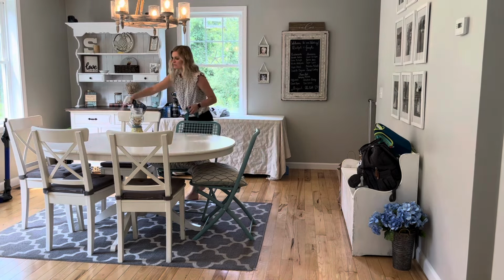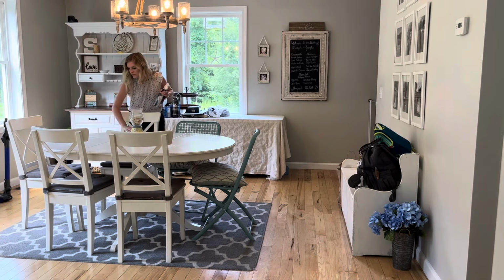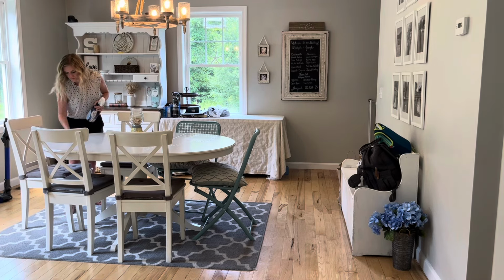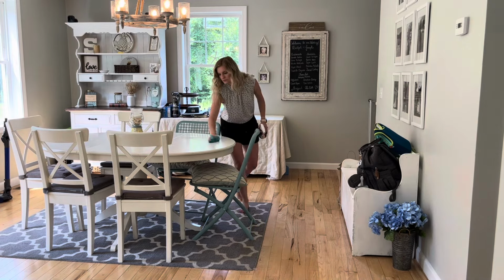Here are two pieces that I've done myself. I just painted both of them with chalk paint. It was so easy, and I think they both came out so cute. So this little bench here underneath the pictures, I did that. That was in my parents' basement. It used to be in my mom's kitchen when I grew up.